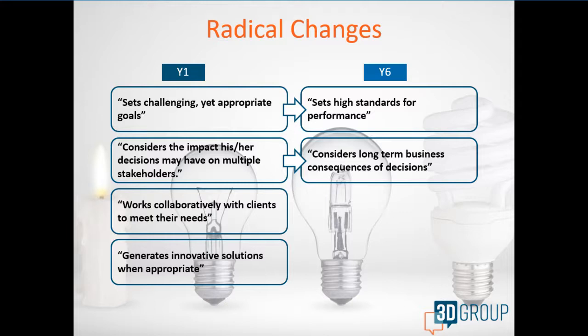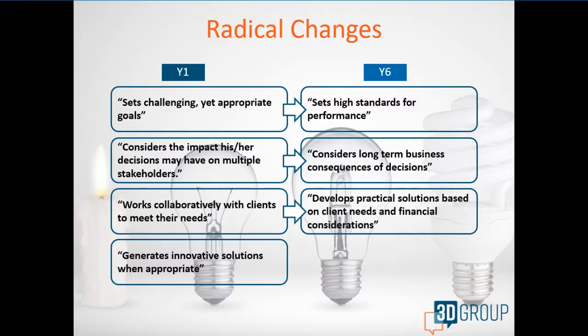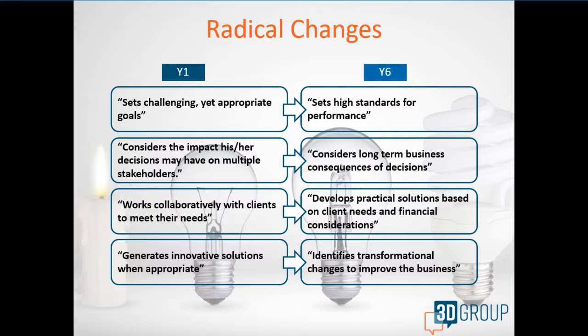You can see here that if we had started in year 6 with the year 6 content in year 1, it probably would have been rejected. So working collaboratively with clients develops practical solutions based on client needs and financial considerations. So rather than just responding to, well, what did the client want? It's what does the client want, but also how do we balance that with the needs of the organization from a financial perspective? Generating innovative solutions rather than just same old, becomes identifying transformational changes to improve the business.